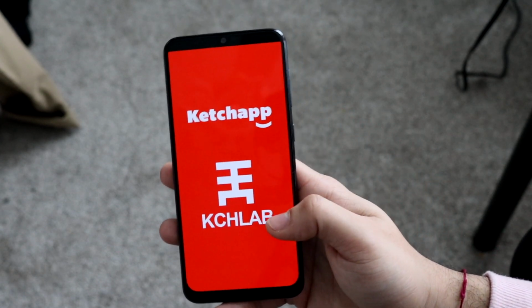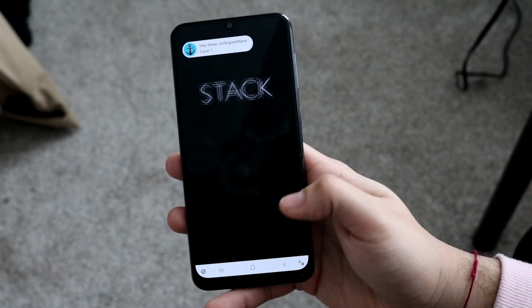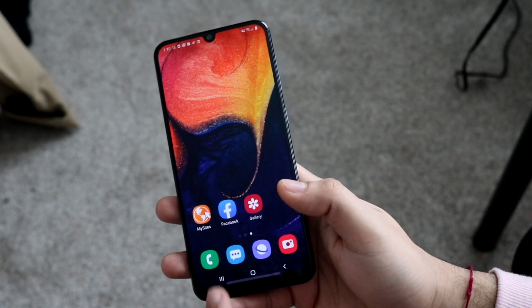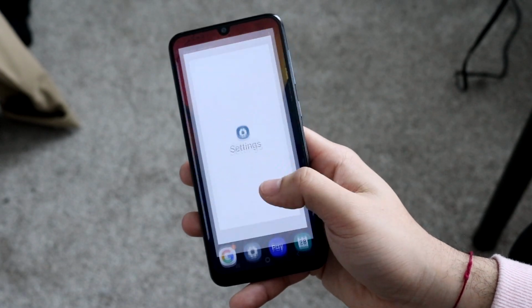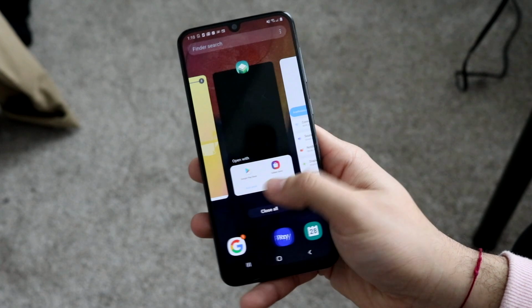With the A50, you also have to keep in mind it has technically a lower resolution display. Even though it's a bigger display, it still doesn't really get as bright as the iPhone X's display. So in my opinion, I do feel like the Galaxy A50's battery life is a little bit better than the iPhone X's.